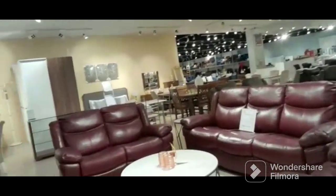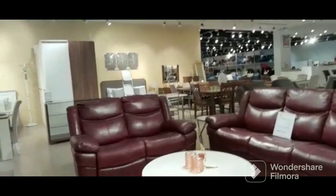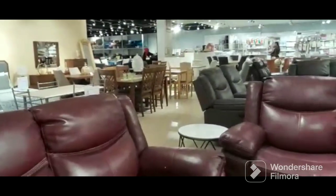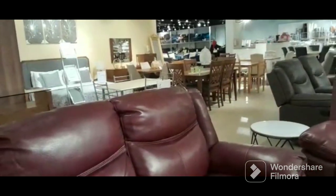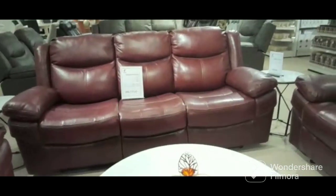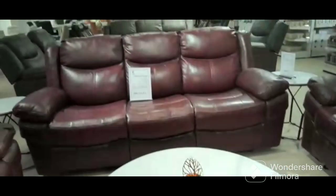I'll give me the burgundy. Give me the right color, guys. Tell me in the comment section below what color you think it is. Okay, to spice up the color, I actually love the sofa. It is so beautiful. We have the table. We have the table here.